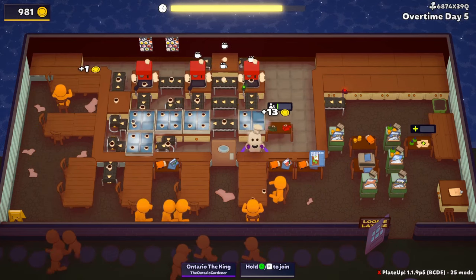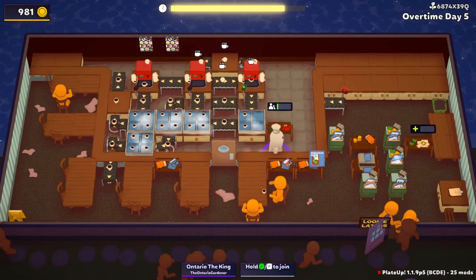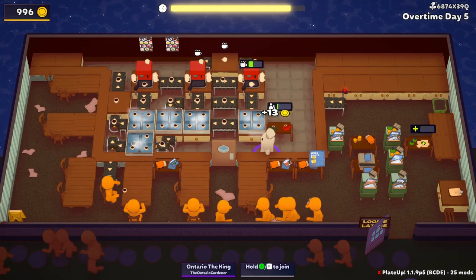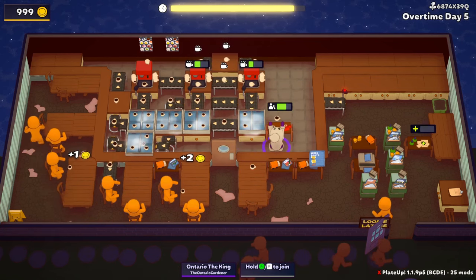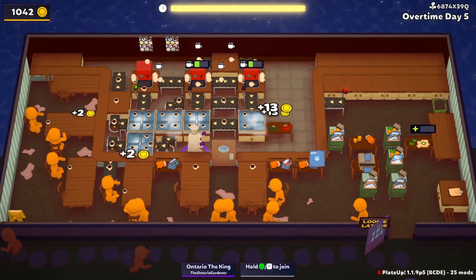So I basically want to see what this small setup can take care of, right? Because we're only at OT day 5, and we have a long way to go. We'll see just how far we can get, right? I'm going to call the rest. This is where we start making some serious money.